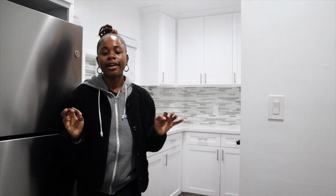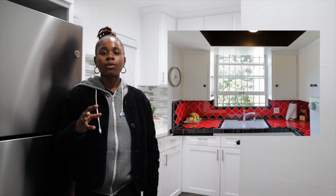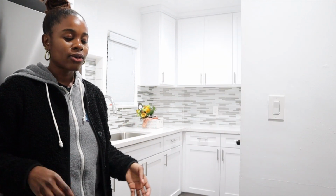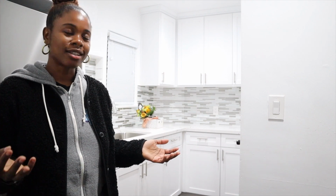I'm not gonna lie, I did want that LA Spanish style, like the tiling. You know what I'm talking about. I'll put a picture for reference, but I really did want that. But you know, I do have updated appliances. I can't complain.